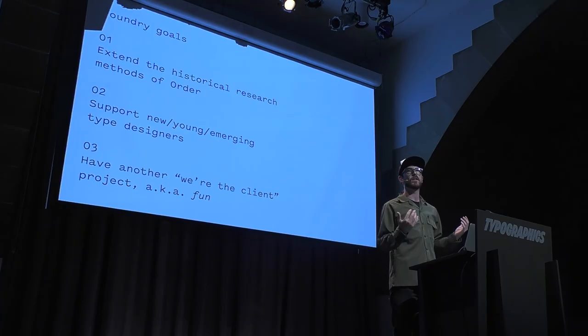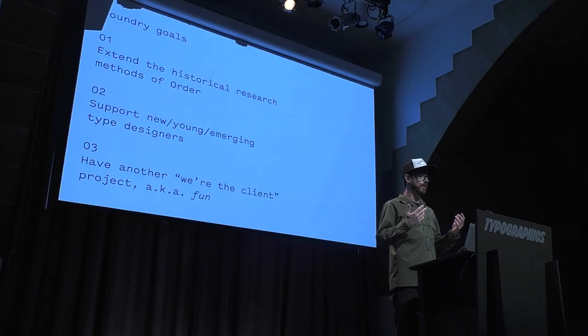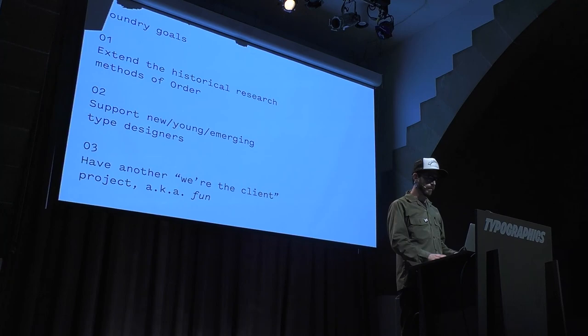And then we just wanted another, you're the client project. So Standards Manual, we are the client. We get to do whatever we want. We don't have a quota of publishing, and for this, we don't have to release X amount of typefaces per year. We're simply doing this for fun, and hopefully that's the reason why all of us are here.